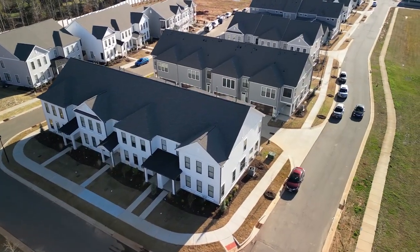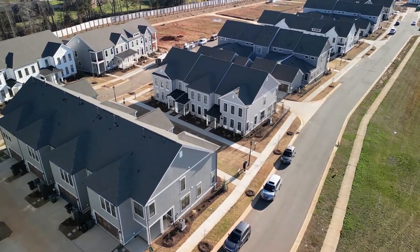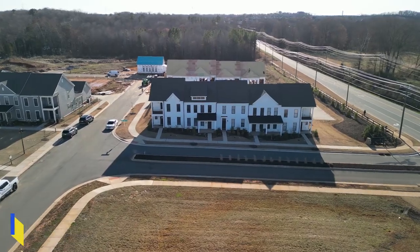There is also going to be a $150 a month HOA, which covers landscaping, exterior maintenance, and the community amenities, as I mentioned earlier, like the meeting house down behind me. There are 91 total lots with about 30 lots left to choose from in this community. So they're selling pretty quickly through here.